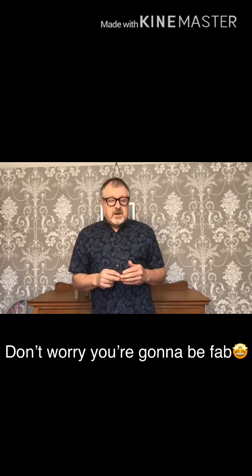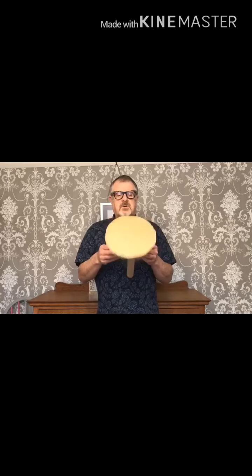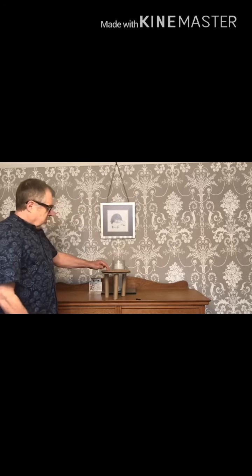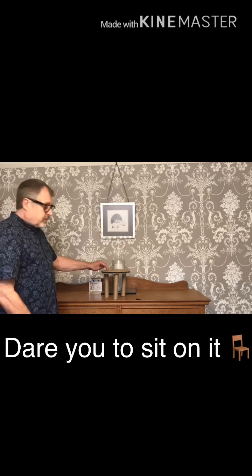So what we're going to be doing is creating a stool of confidence. Now, here's one I made earlier. It's a three-legged stool. So why do you think three legs? Well, it's a very stable structure. It can take quite a lot of weight as well with this one.